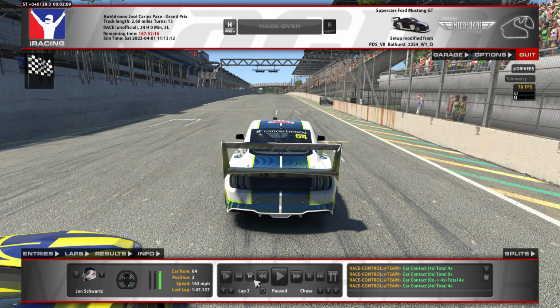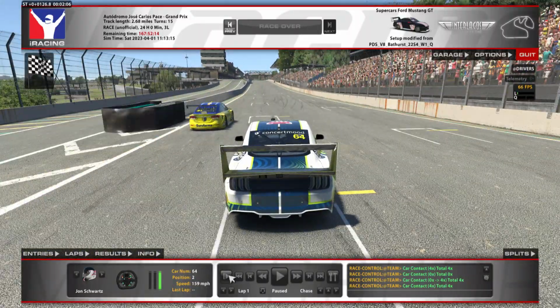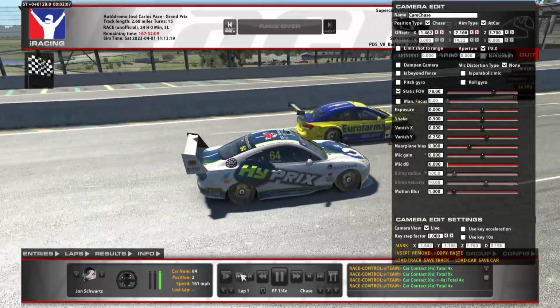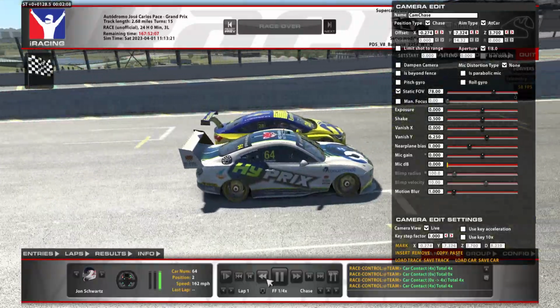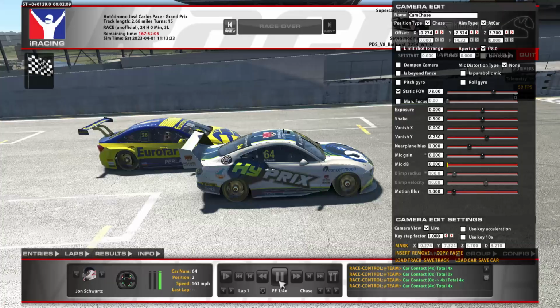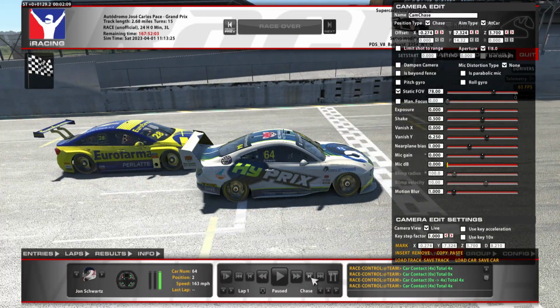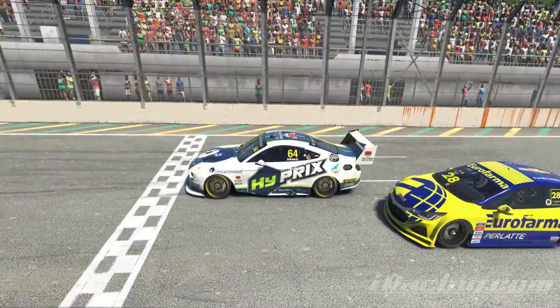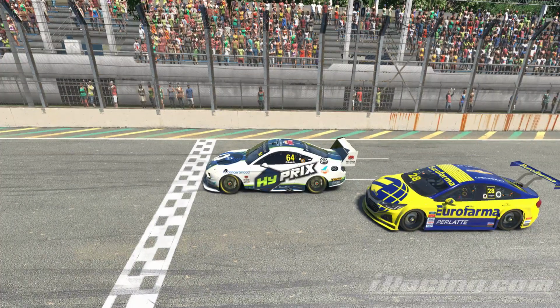So looking at that from chase view, just going back a little bit, once again, just getting another angle here as we're approaching the finish line side by side. And as we get across the finish line, the V8 supercar just about edges the Brazil stock car by about a car length.